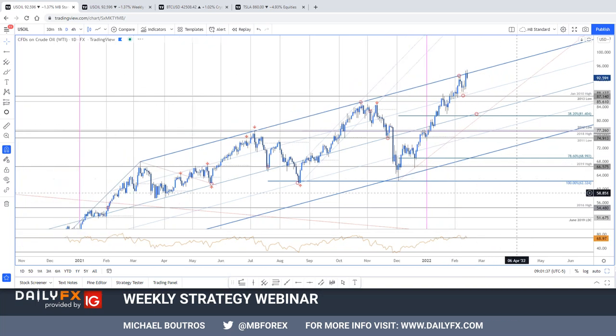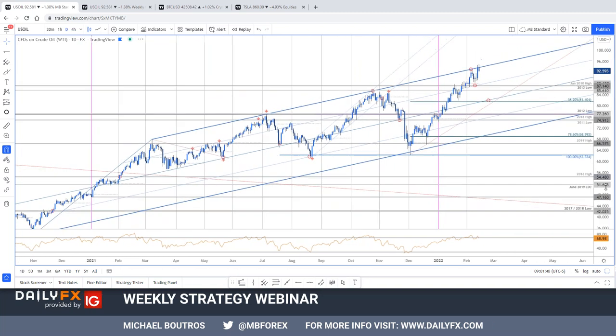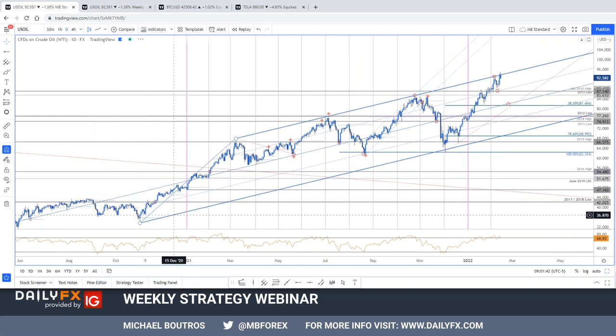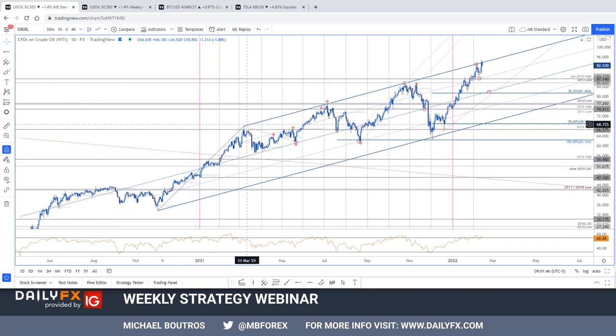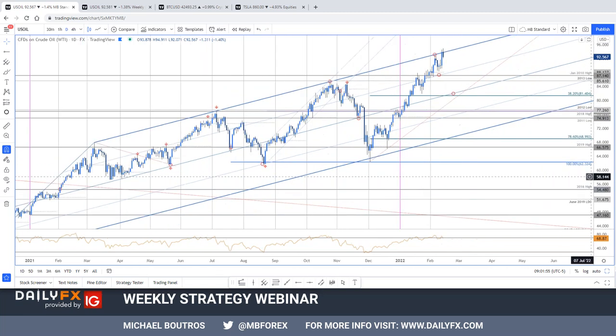And again, can't make this up, guys. This is the daily chart, same slope we've been following since last year. Price resistance, resistance, resistance, resistance. Is that another failure? Keep an eye on this week.